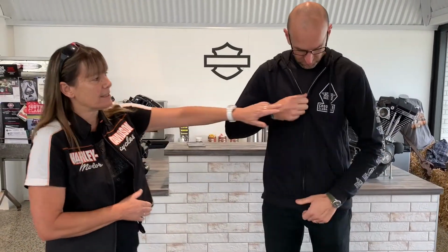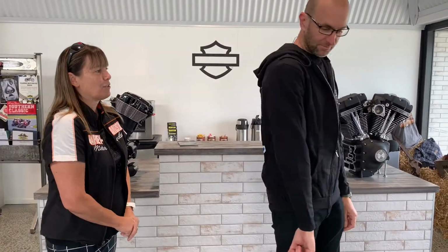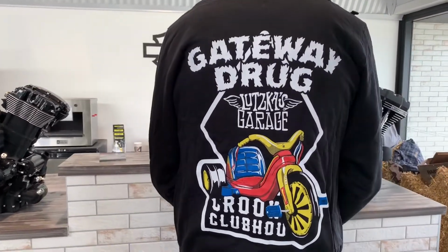And finally, we've got the hoodie. It's the Crooked Clubhouse hoodie. It's got the insignia here and down the sleeves here. And it's got a really cool thing on the back. It's got the old Gateway drug and the wee scooter for Crooked Clubhouse.